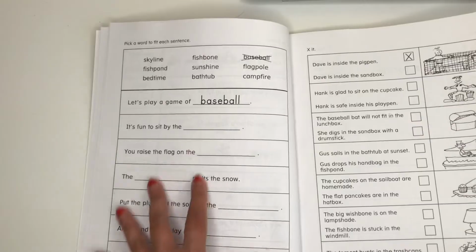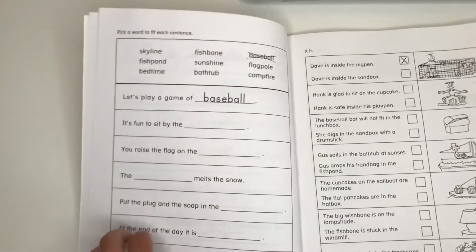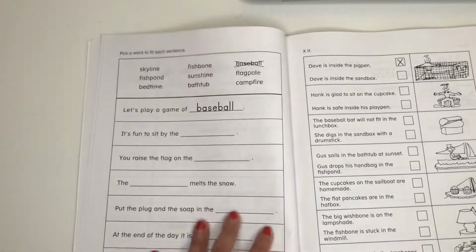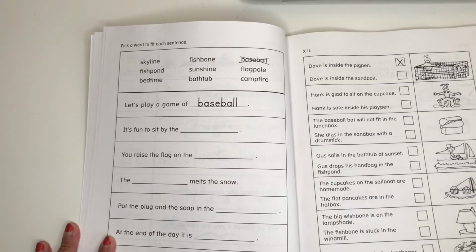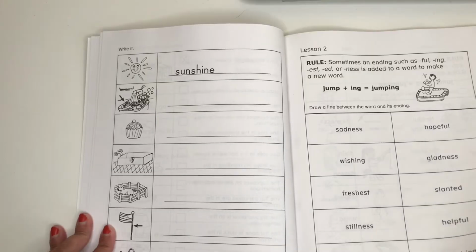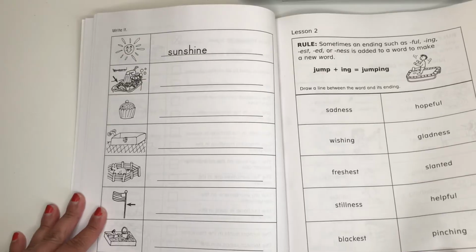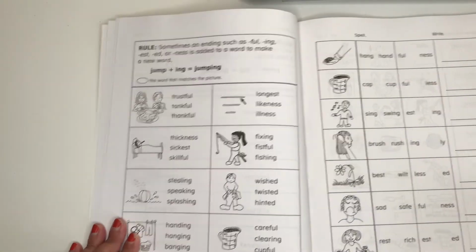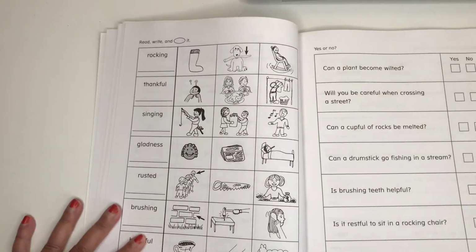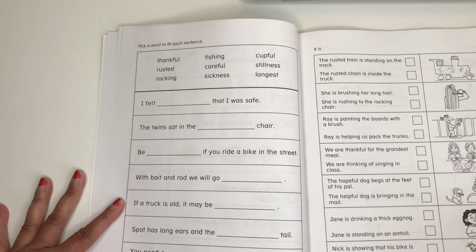And here we have already starting with other types of activities. Obviously, because it's more advanced. In the book, they already go through the consonants. They already went through the blends. Here we have write it. Draw a line between the word and its ending. The word that matches the picture. Spell and write it. Read, write, and circle it. Yes or no. Pick a word to fit each sentence.